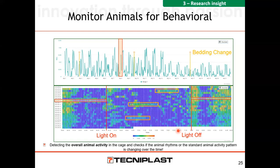We do know, because we watch these animals, that they have to create new nesting material. They have to get their bedding exactly the way they want it. But it's interesting to see how devastating an actual bedding change can be for these animals in the cage.